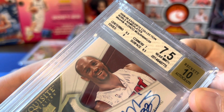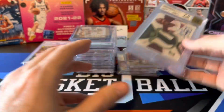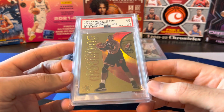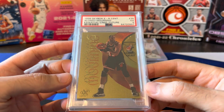Really rough on the corners and edges on this one, unfortunately, but I don't really care so much about the grade, I just like the card more than the grade. And then probably one of my biggest Morning pickups for the whole year, 98 EX Century Essential Credentials Future.